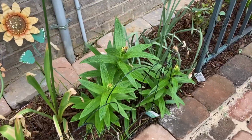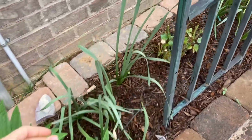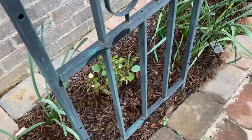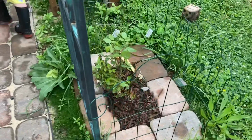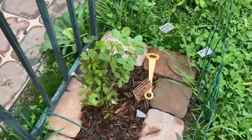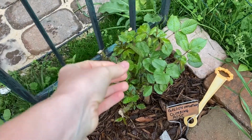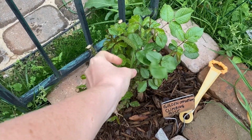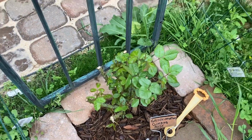Then we have some lilies that still are thinking about blooming. These were daffodils that already bloomed. And on either side of my arbor, I have my new climbing roses. So these are the golden opportunity climbing roses. These were bare root when I got them, and all this green is new foliage since I have planted them in the ground.